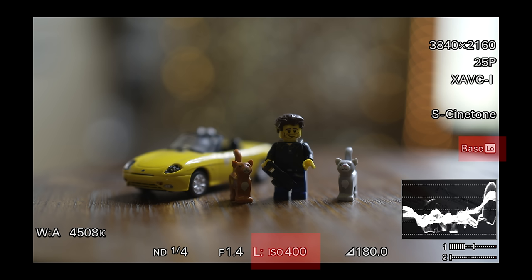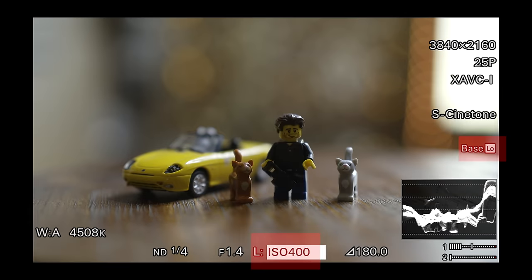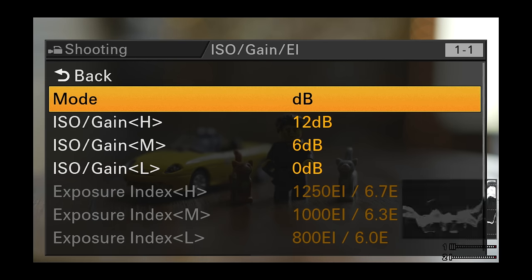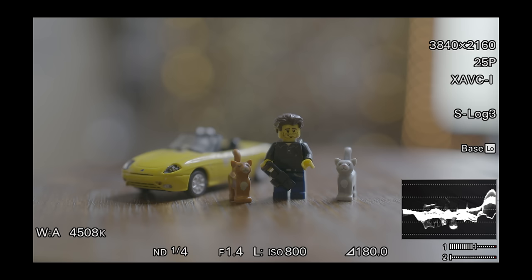You'll notice, though, that my base ISO now says 400. And we'll go into my high, it says 2000. Just try and remember, if you are in Cinetone, it's just going to be lower. Look, if you want to, you could change your mode to dB. And then when you're in your low mode, it's 0 dB at the base ISO. But I just stick with ISO. It's kind of what I got used to.